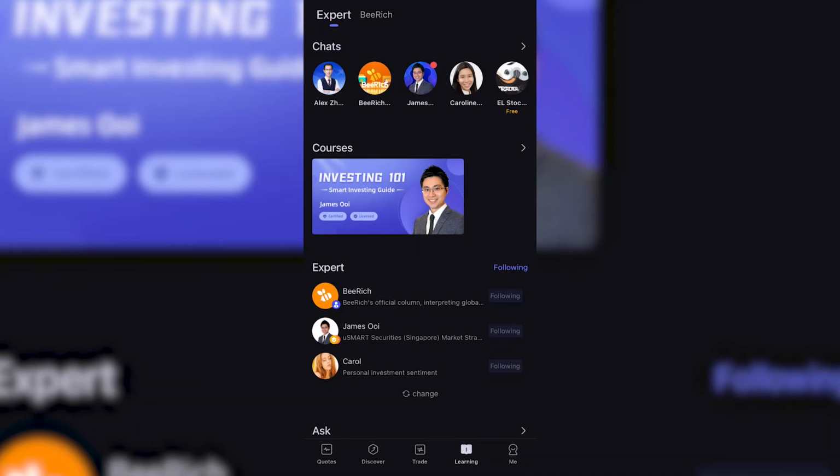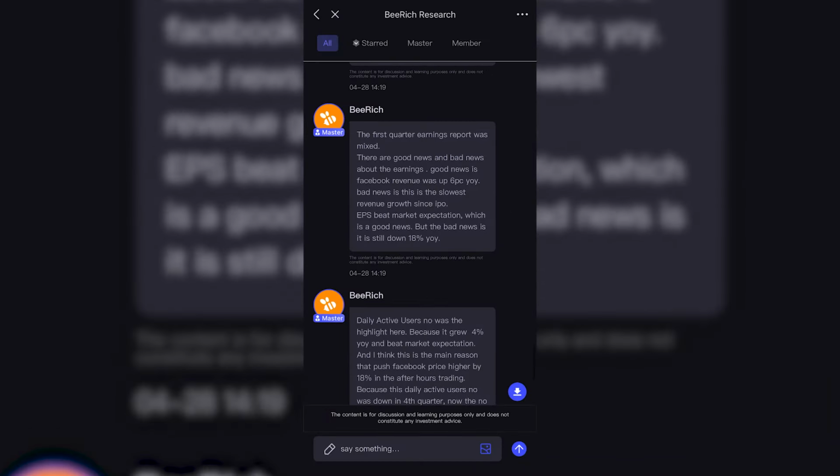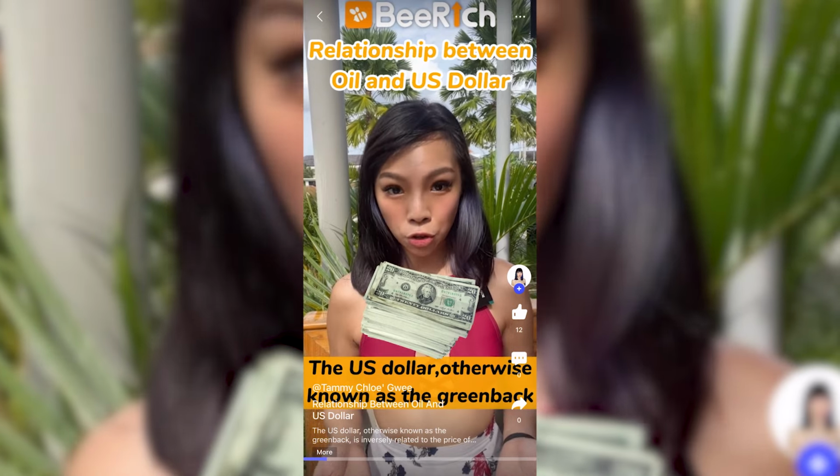The second unique feature is that in learning, you can directly chat with experts and watch TikTok-style videos to learn about investing. But I see a potential problem here. Right now, there's not much people, so it's easy to get a response from the experts. When you have a lot more users coming in, it may be hard for the experts to answer every single question. So it will be interesting to see how uSMART plans to solve this problem. Overall, even though uSMART is a new broker, I see that they have a lot of potential and it's definitely worth trying out. So that was my review for uSMART.